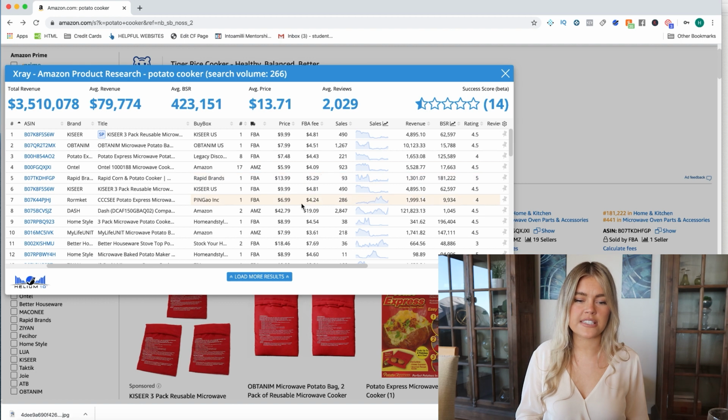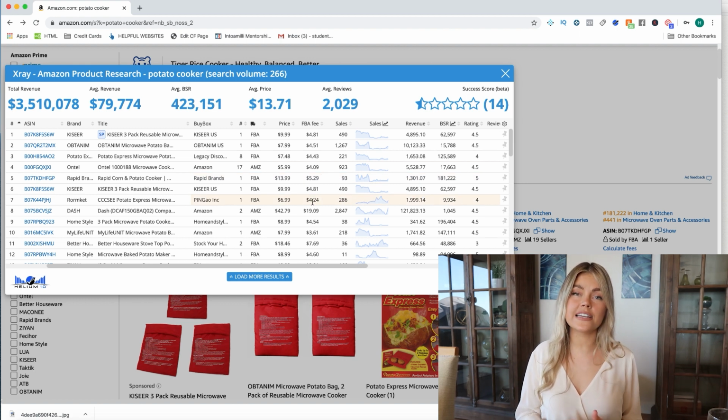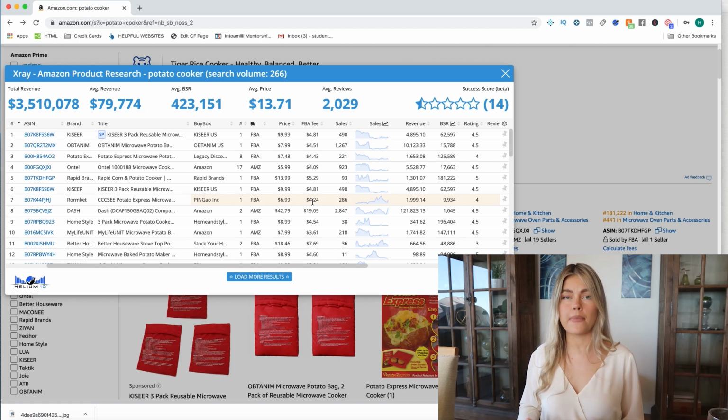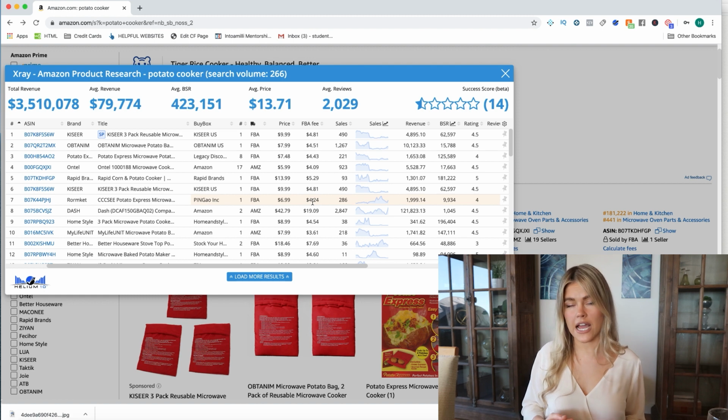You just want to cross-reference. I like to go for products a little bit higher price, above like $15, but again, this is not a black and white business model. If you find something that makes sense logically within margins, then that's okay. You just want to make sure there's enough money for you that you won't be running into cash flow issues.